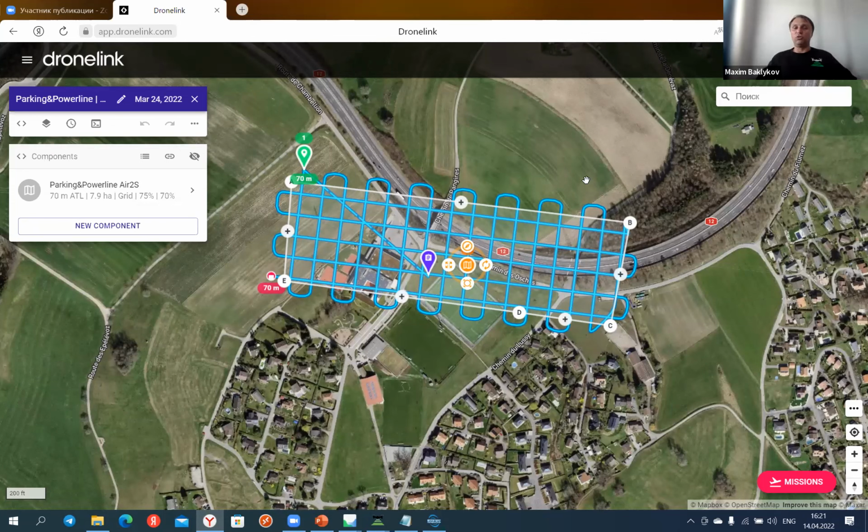Maxim, what would you like to say? We have another question from Rafael. Is the upgrade price 1,990 to modify an existing drone? And the answer is yes, this is the actual price.